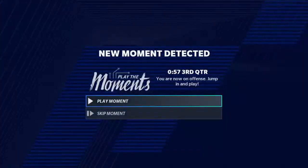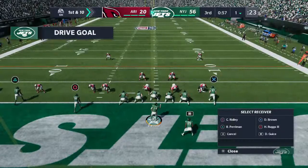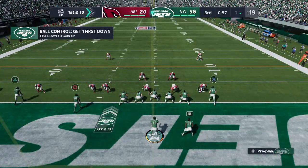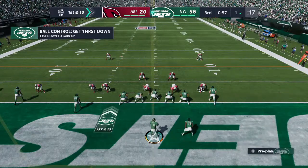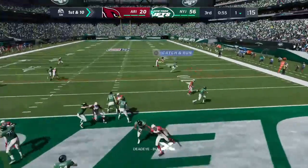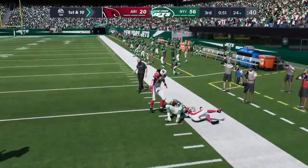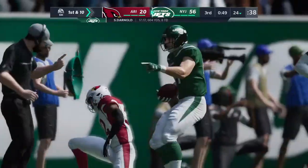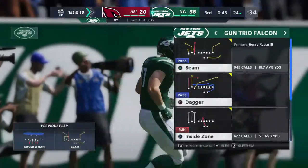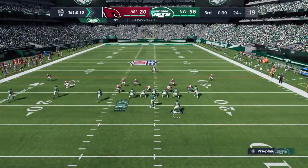Now the offense is back out onto the field as they'll take over here in the final minute of this third quarter. From the end zone, here's Darnold. Wide open receiver, complete. And he's going to get this up to the 24-yard line. 23 yards on the play. 1st and 10 at the 24-yard line.